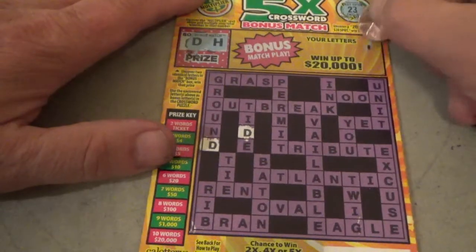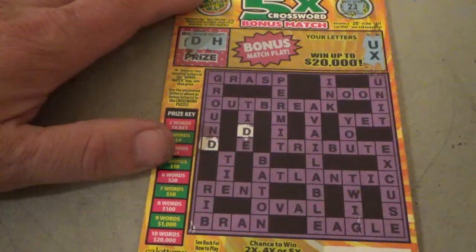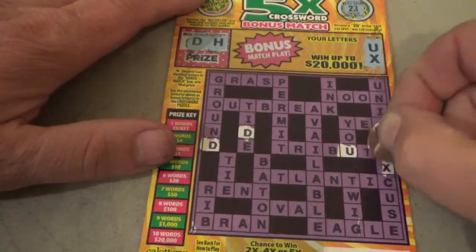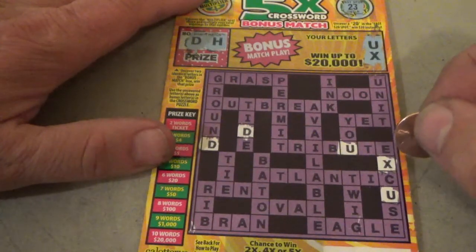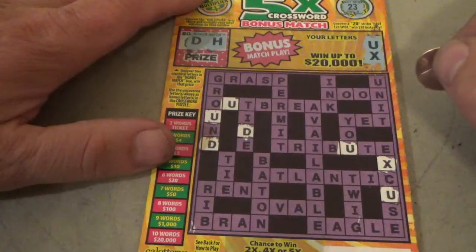Well, those darn bonus ones, though, they go either way. Kind of like the end. Could you imagine getting the X on the end here? Especially if there's no X on this puzzle. All right, X. Oh, well, there is an X. We might need it. Let's hope we need it. Well, a couple of three U's. Oh no, there's a fourth one. I see a lot of O's and a lot of I's here.